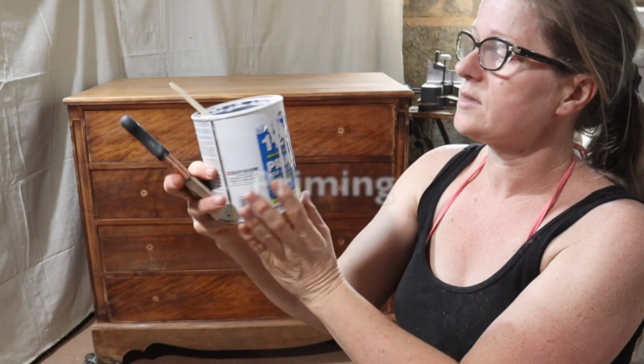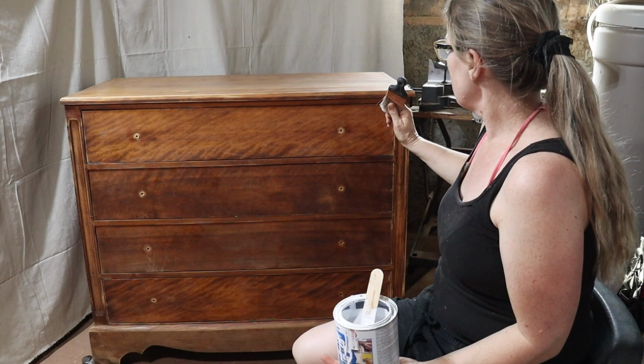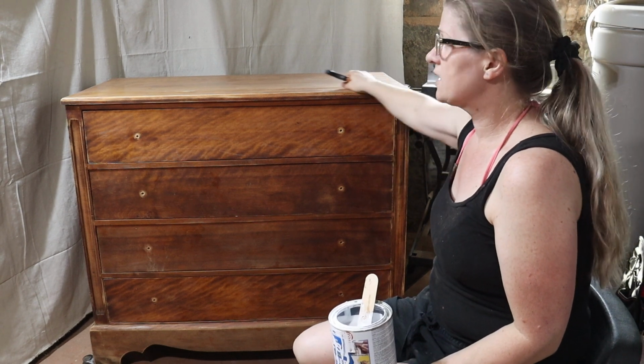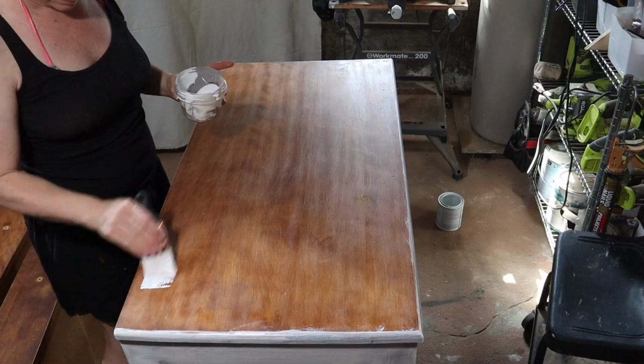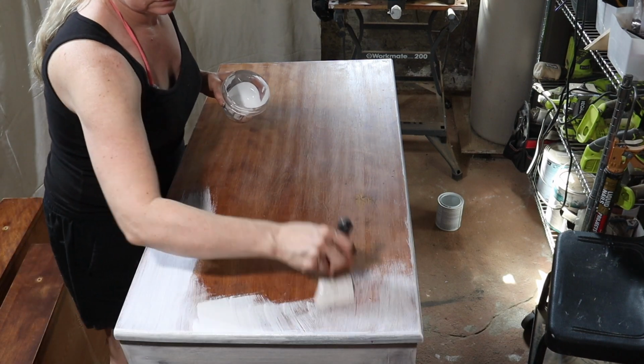The Zinsser Bullseye primer. I'm basically just going in on this with a primer because I don't want any bleed through. I'm concerned about bleed through.